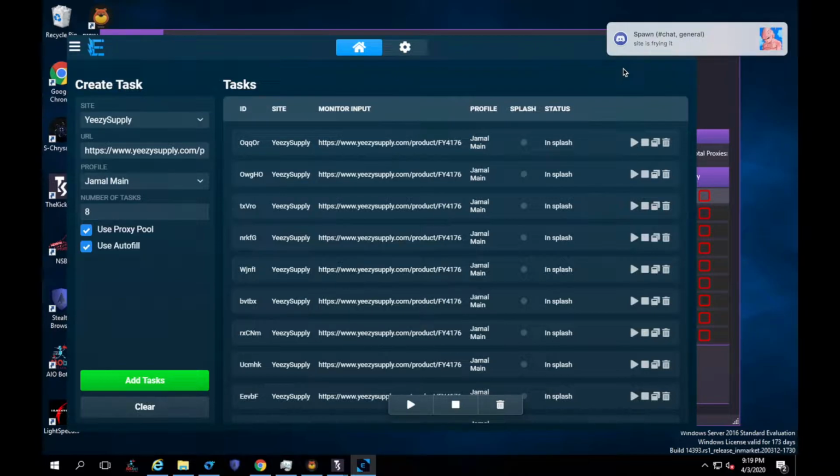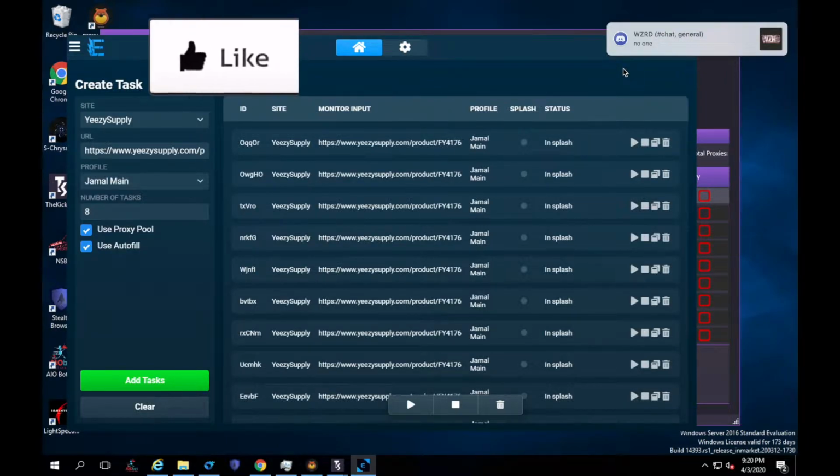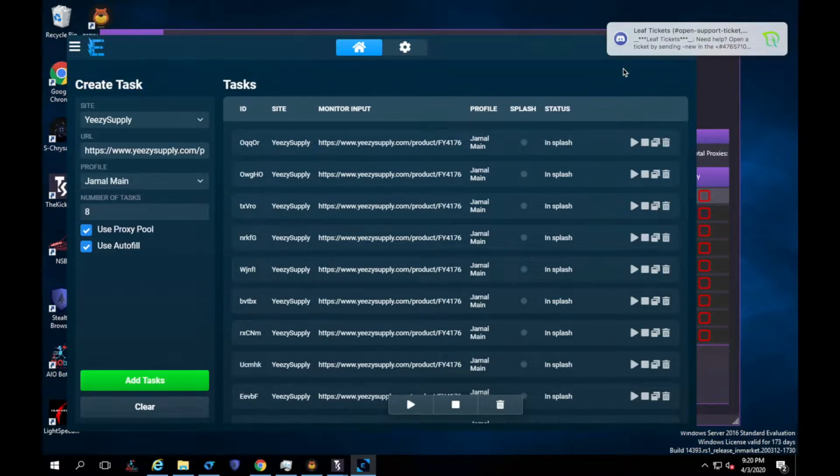So I was moving too quickly because I was just excited. I got through splash, and there were plenty of sizes left. So I ended up hitting the stop button instead of the export button. It wasn't a big deal. I wasn't tripping. Like I said, I did end up getting a personal pair, size 12. I'll show you guys that I actually copped that shoe toward the end of the video.